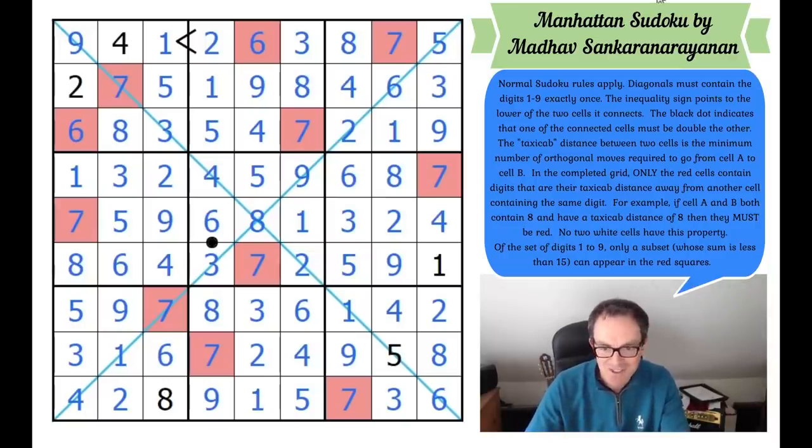Taxicab restrictions. That was very, very interesting. Yeah, good birthday present. Thank you very much, Madhav. I hope you enjoyed watching me struggle with it. Definitely not the most efficient solve ever, but certainly one of the most enjoyable.